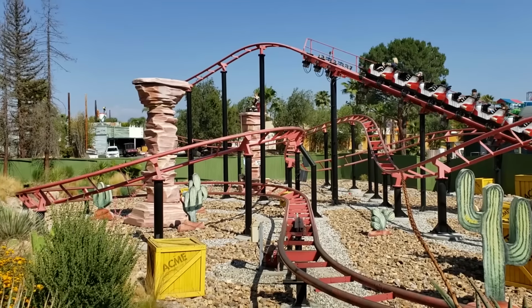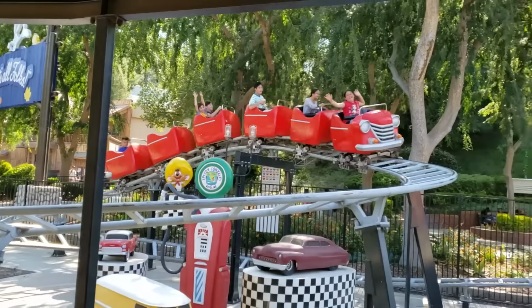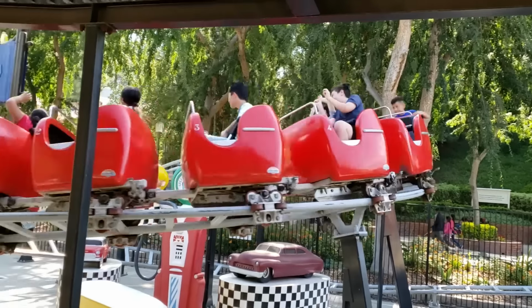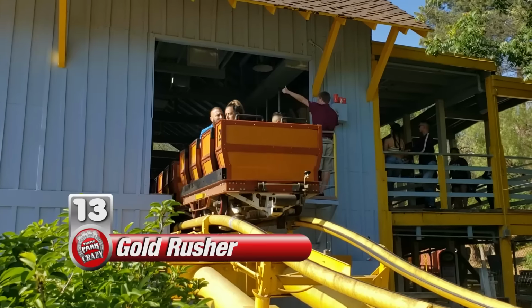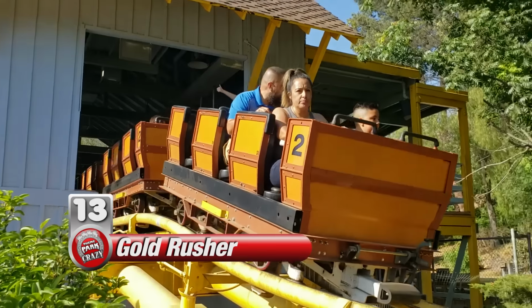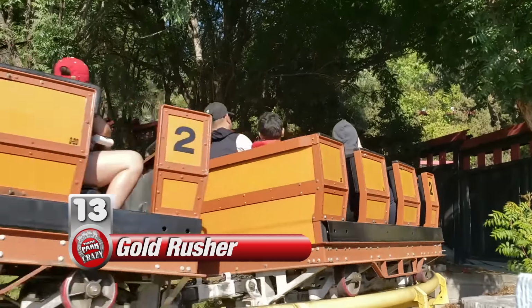First of all, I won't be talking about the kiddie coasters since I really didn't have that much to say about them. I'll certainly talk about them in a future list video, but here I wanted to go over my more memorable first impressions. So let's start off at the bottom of the list with Gold Rusher, a mine train by American manufacturer Aerodynamics. Here's what I initially thought.